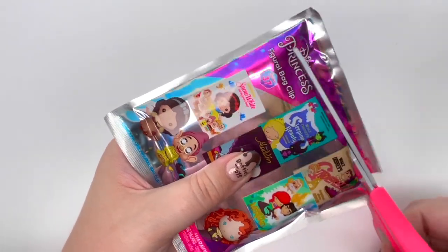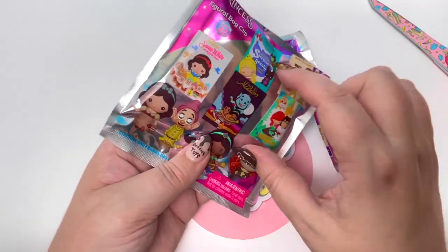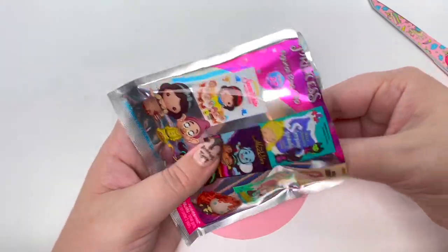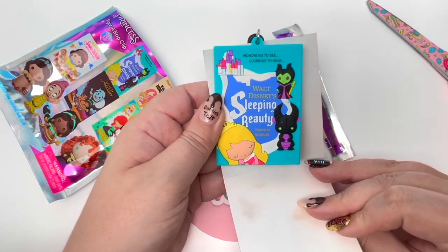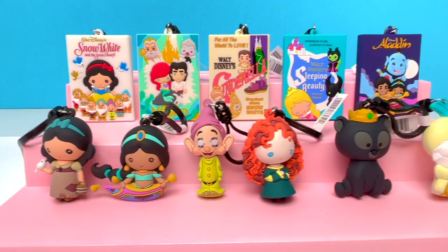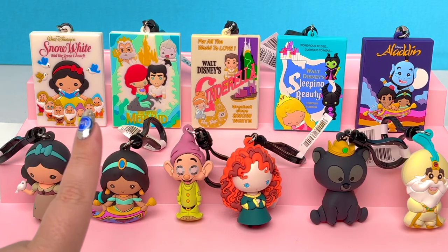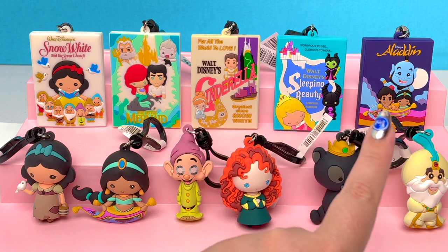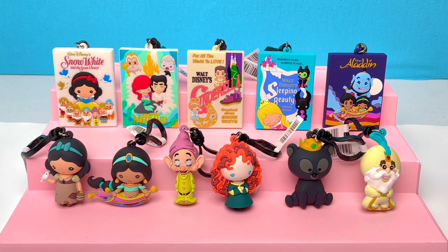I think it's interesting in this full box, there's definitely more characters than there are of the posters. So let's see what our last poster is going to be. And we have Sleeping Beauty. We did it, you guys! We completed the entire collection! I am so thrilled for this unboxing, and I am so happy especially to put these 5 posters in my toy collection.